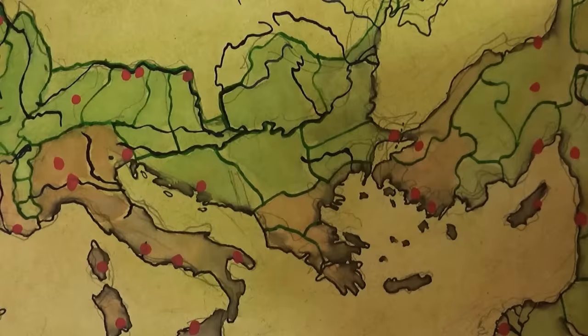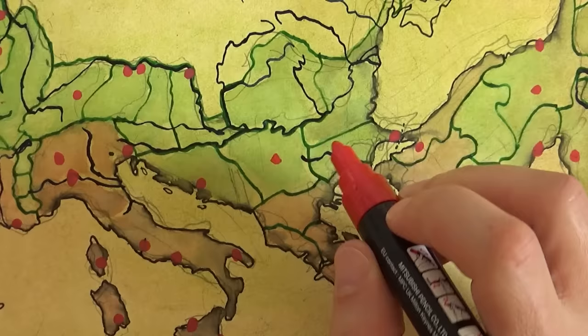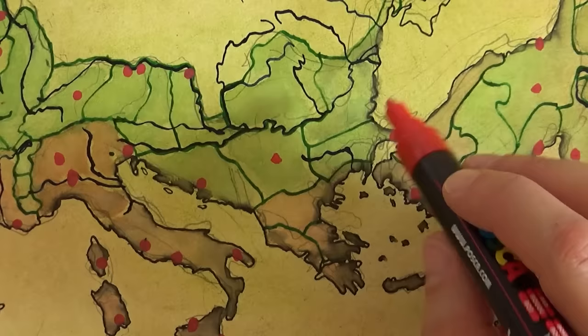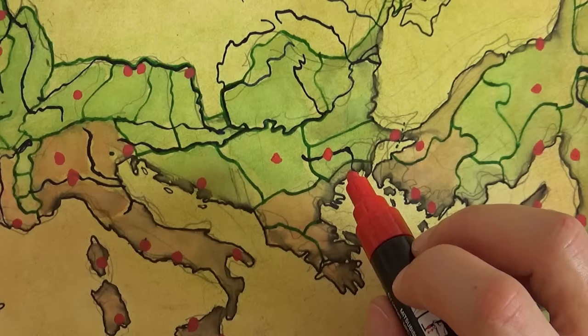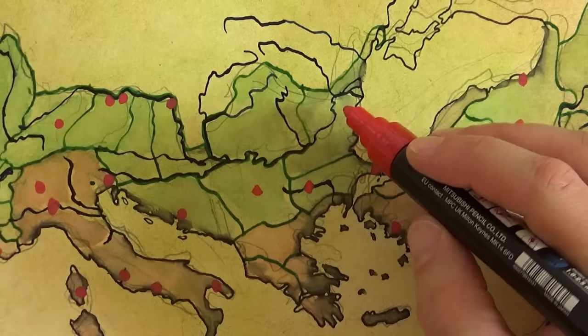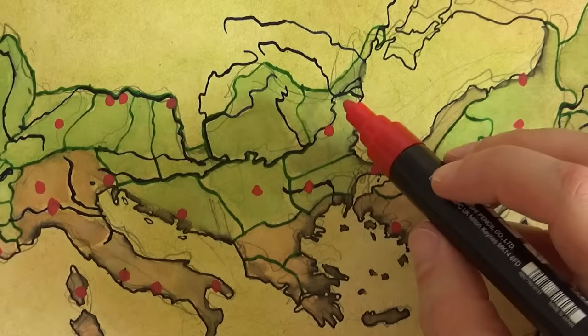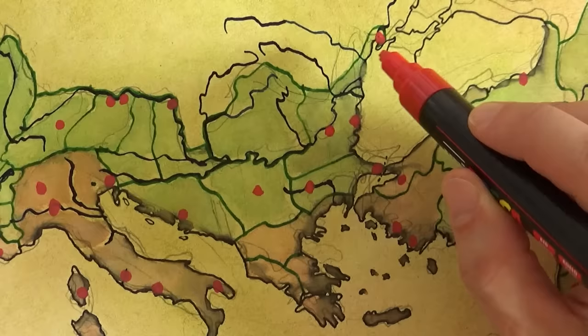In Moesia Superior we have Naissus, in modern day Serbia. Along Maritsa River we have Philippopolis, modern-day Plovdiv in Bulgaria. And in Moesia Inferior we have Durostorum along Danube and Tomis by the Black Sea coast. And Olbia by the Dnipro River.